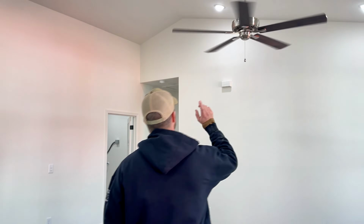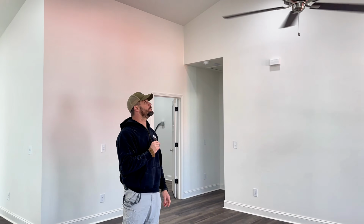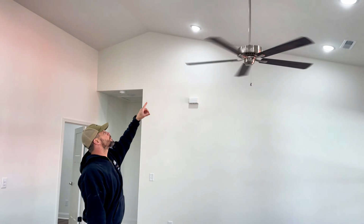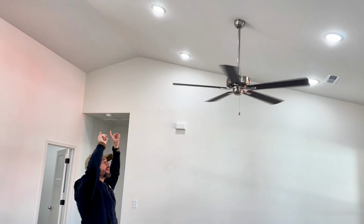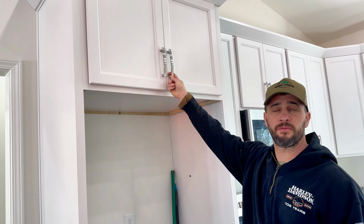First thing is the ceiling fan comes standard. This is one that they gave us in the package. We paid for everything. But you can see kind of where it's centered. It's centered right here between the lights. So we got the nickel finish. So nickel finish on almost everything.